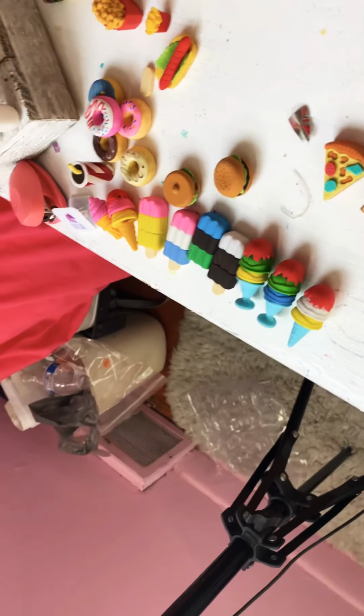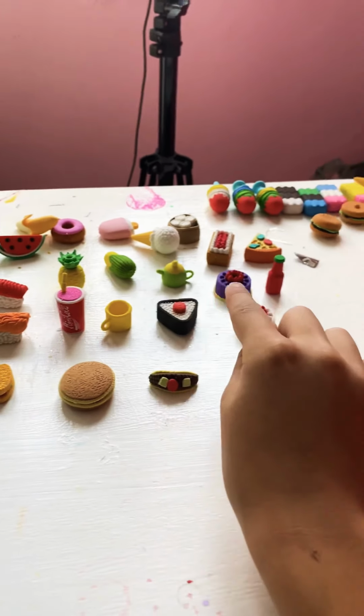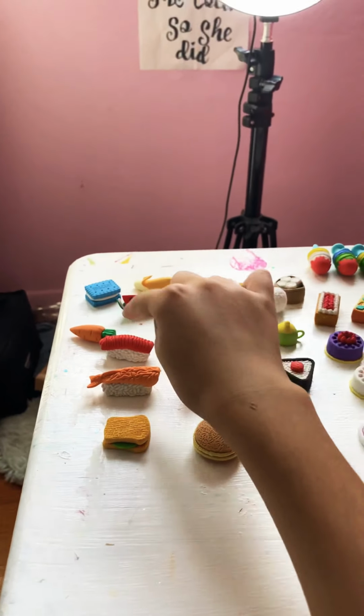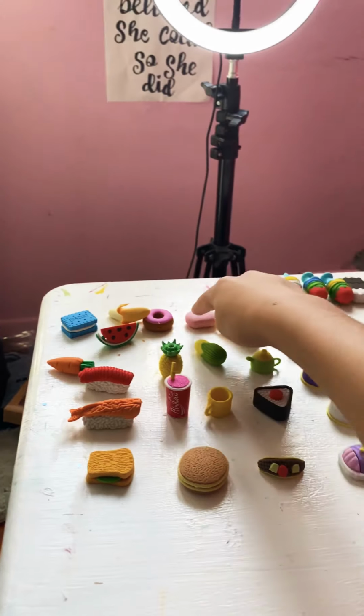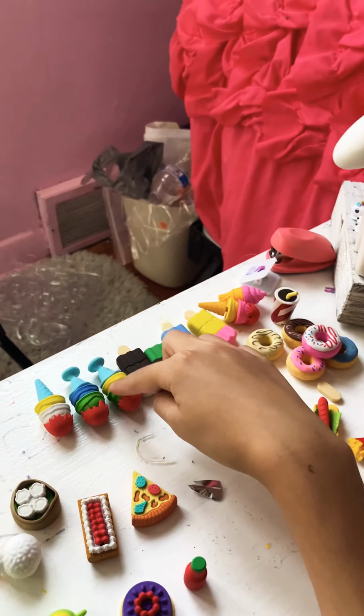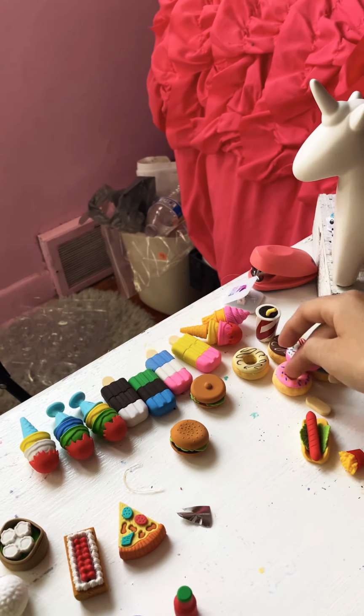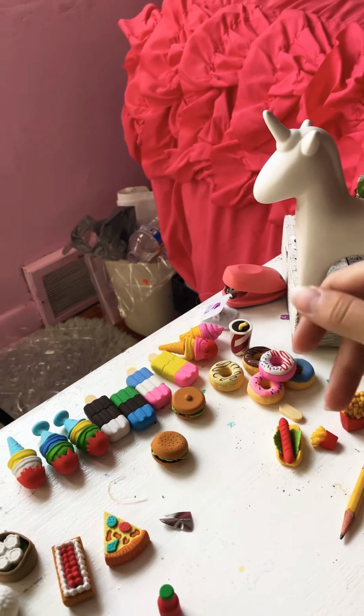Anyways, and this is what I also have there. French fries, donuts, ice cream. There's a little one. Hot dog and hamburgers. Okay? And now I'm gonna count how many I have now. So let's count. 1, 2, 3, 4, 5, 6, 7, 8, 9, 10, 11, 12, 13, 14, 15, 16, 17, 18, 19, 20, 21, 22, 23, 24, 25, 26, 27, 28, 29, 30, up to 45. 45 erasers. That's a lot.